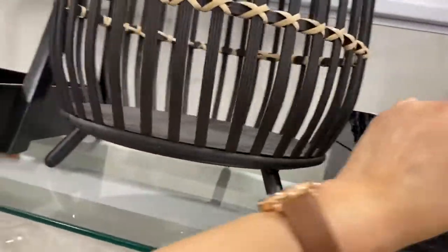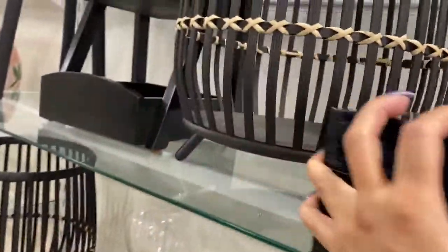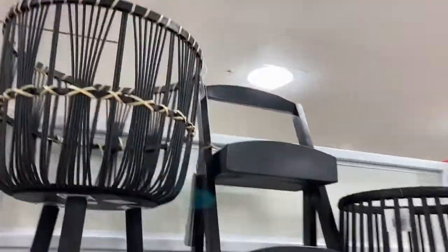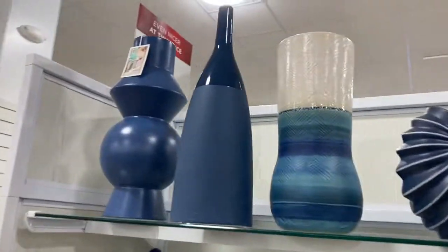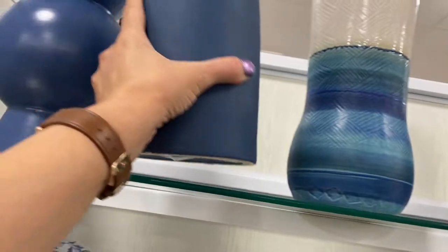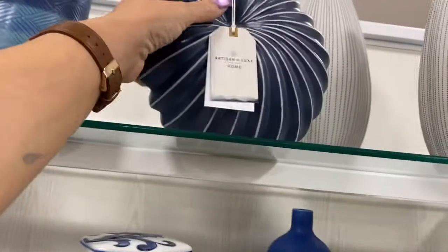I like that. And then here, well, this is chipped, was reduced to $17. And then look at that one. I'm absolutely loving this set, guys. Look at it. You gotta look at it. It's gorgeous. Then on this side over here, okay. So this is $16.99. I don't know if I can lift that one.